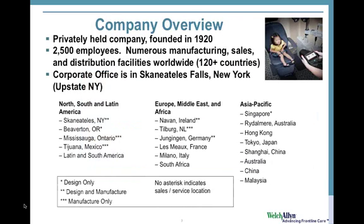Our company is privately held. It was founded in 1920, and we have approximately 2,500 employees worldwide. We have primary manufacturing in the United States and in Tijuana, Mexico, and some limited manufacturing overseas. We do distribute our products worldwide. We have distribution throughout the United States and Canada, into South America and Latin America, and of course throughout Europe, and a strong presence in Asia and Pacific as well.